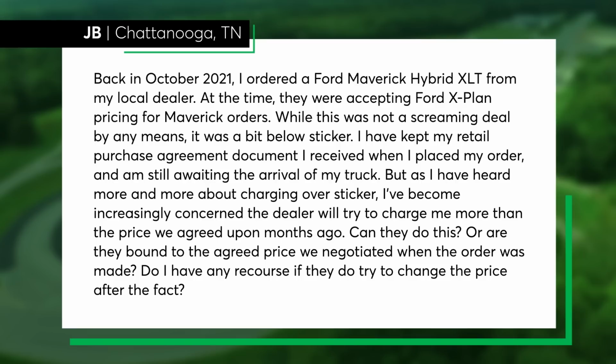Ooh, interesting choice. At the time, they were accepting Ford X-Plan pricing, which is a discounted pricing structure that Ford offers for Maverick orders. While this was not a screaming deal by any means, it was a bit below sticker. I've kept my retail purchase agreement document I received when I placed my order, and I am still awaiting the arrival of my truck. But as I've heard more and more about dealerships charging over sticker, I've become increasingly concerned the dealer will try and charge me more than the price we agreed on months ago.